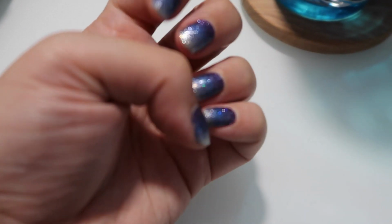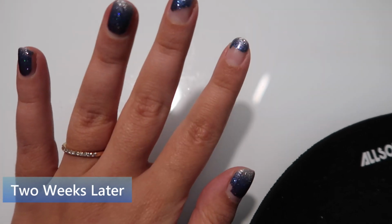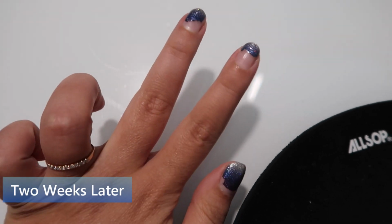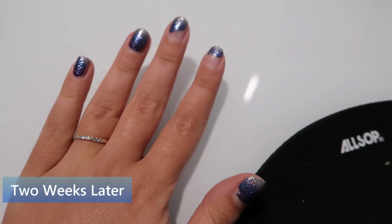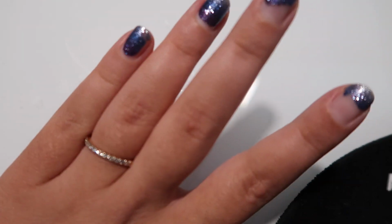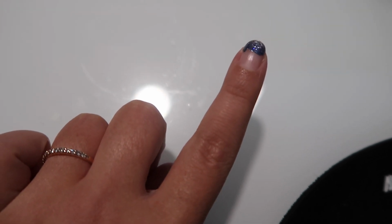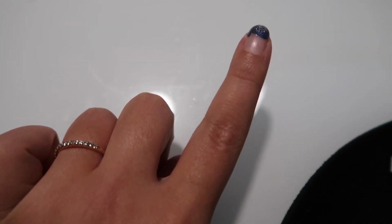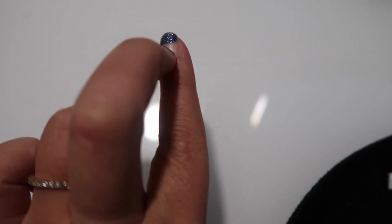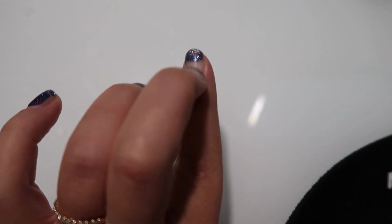Let's see next week. Hi, so now it's been two weeks and this is what my nails look like. These two fingers look like this because I was picking them. This finger initially pulled off, or a chunk of it came off because I was washing my hair in the shower and my hair got caught underneath it and pulled a chunk off, but then I pulled way more off.